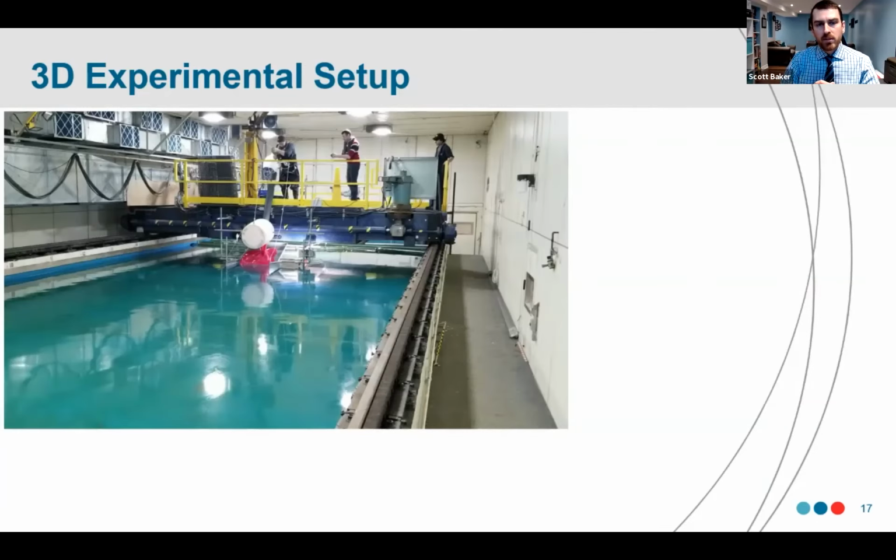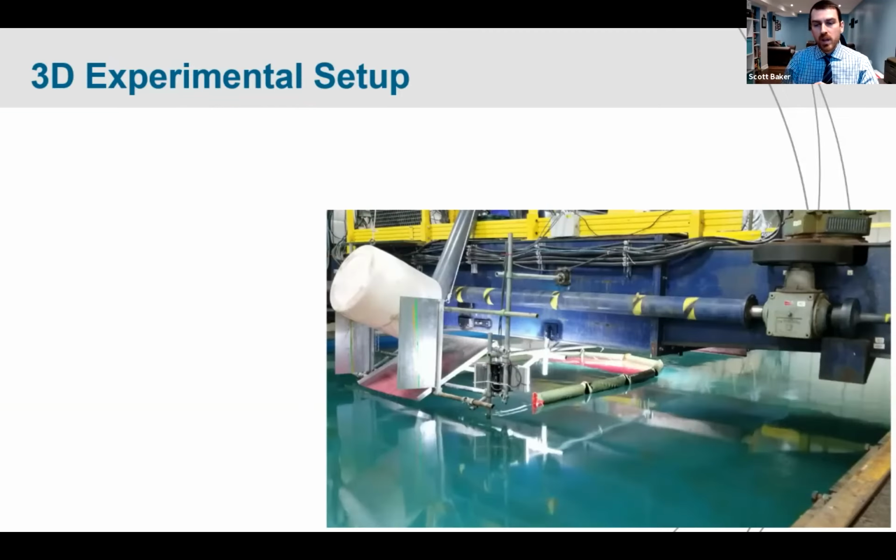In terms of the experimental setup, this is a picture showing our facility, again a 21 meter by 7 meter long basin, and the blue gantry crane that we're standing on would move towards the screen. You can see we have a predisposed volume of oil that's being poured out onto a ramp, and just underneath the gantry crane we have our U-shaped boom that's being towed along, and we can see the red oil that's been captured by the boom.